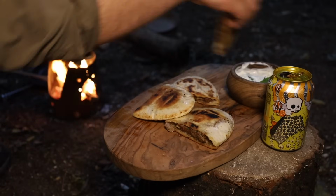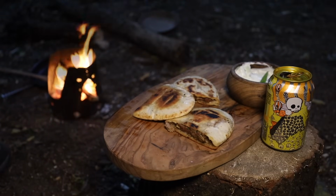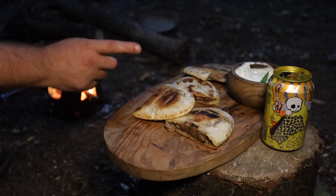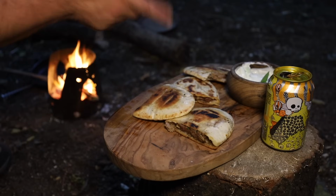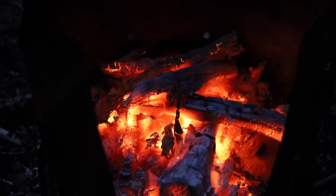I nearly forgot me dipping sauce then. If I did them again, I'd put more chili powder in, and then you'd really appreciate the yogurt a lot more. Excellent. All gone.